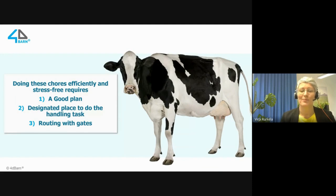So you have to think beforehand. If you haven't thought about it and you have your barn ready, just take the layout and start looking at it and thinking how things should be arranged there, what the routes are, where you do it and how to do it. There has to be a designated place to do the handling tasks so that everyone knows where it's done, and it's a place that is safe both for people and cows. And then you have to create a route into that place, and there you need gates.